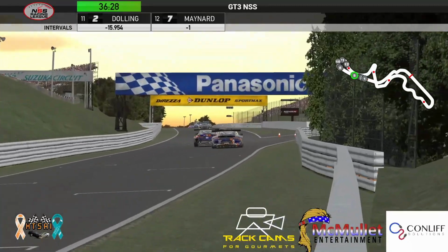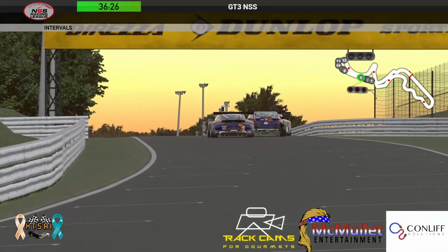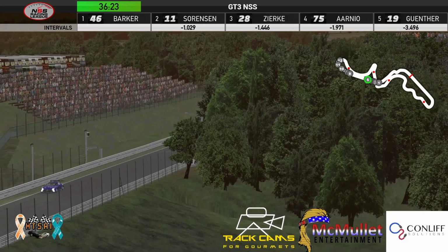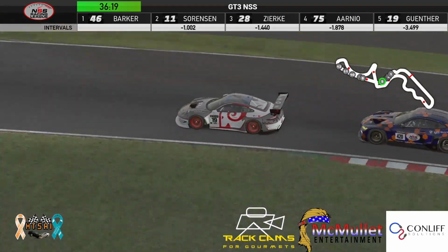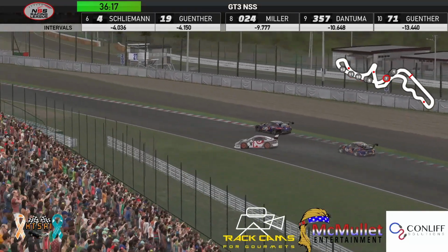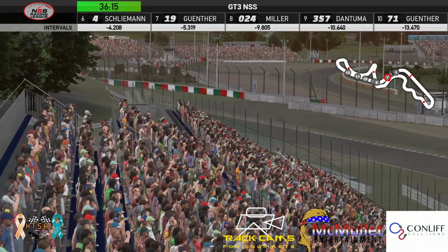Max takes a position. Can Giancarlo? Giancarlo slips to the inside. Dolling tries to make a move to block. Oh no! Max is around. Hard into the wall.